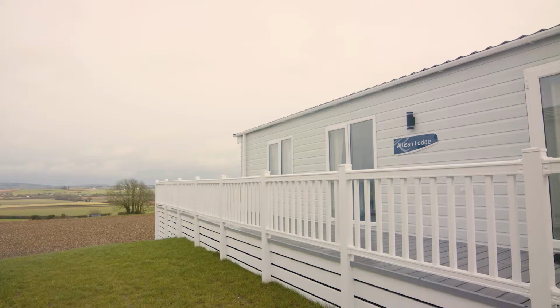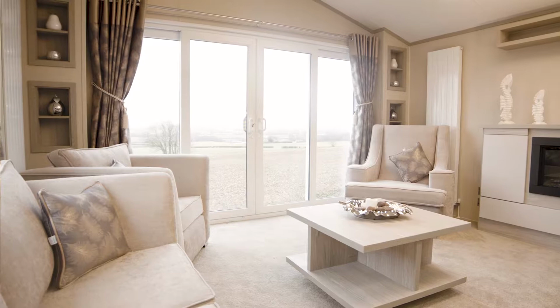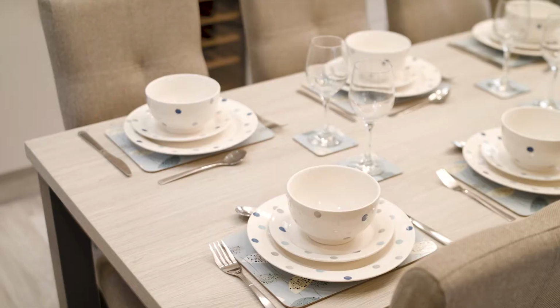I had never even seen inside a caravan until I came to Rookley Park, and I was very, very impressed with the standard inside the caravans and the lodges. The design of the lodge is absolutely super, I think. It's been very well thought out, and it's just a really lovely site for the summer.